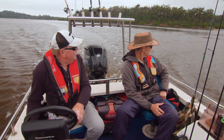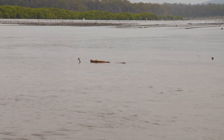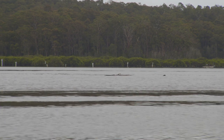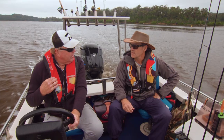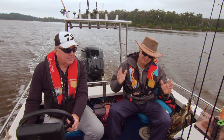If you can notice there, Rob, all these logs that are coming down, especially after these big rains that we've just had, and everything gets washed down through the river, and it's very dangerous. So, yeah, it does pay to take your time. You hit one of them at speed, you can flip the boat, damage your motor, and be in a lot of trouble. And hence the reason why we're wearing these as well. I was going to say, especially if you're on your own, but by law, get them on.